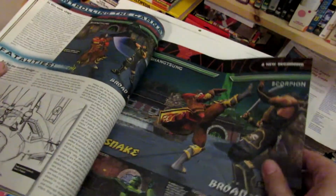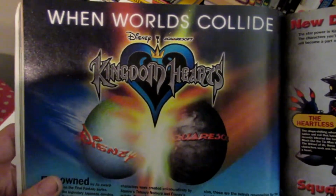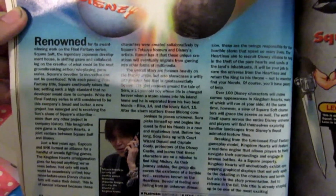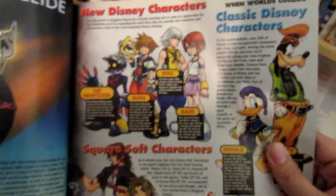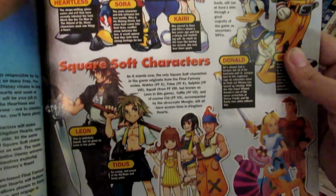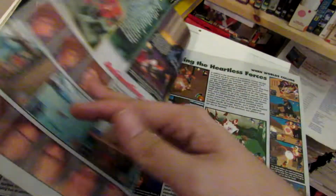So it was very cool for me to find this and just see what the game looked like while it was in development before it came out. Because when I was little, I was never into Kingdom Hearts, but when I was a freshman in high school, I got into it. So it's pretty cool to see that.